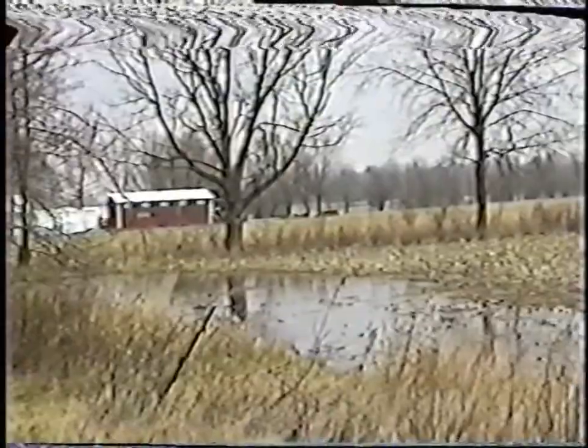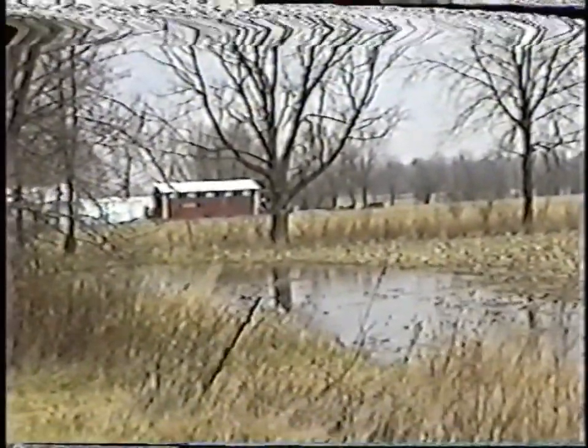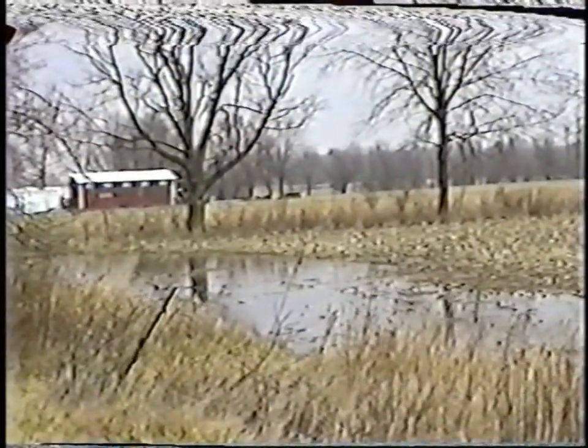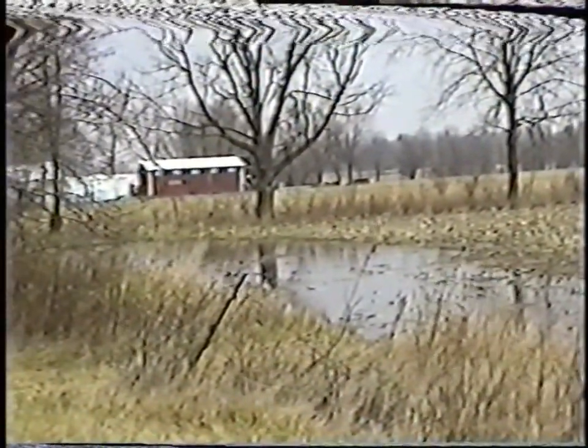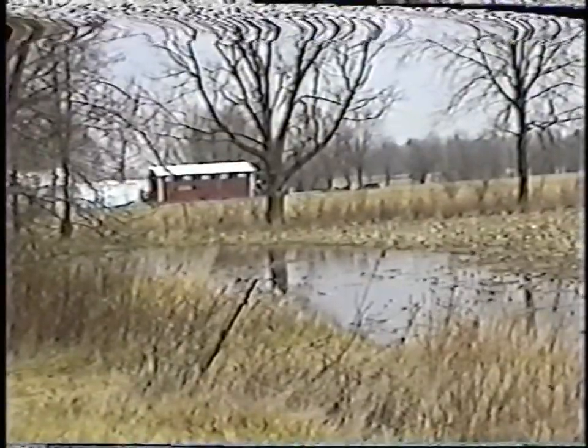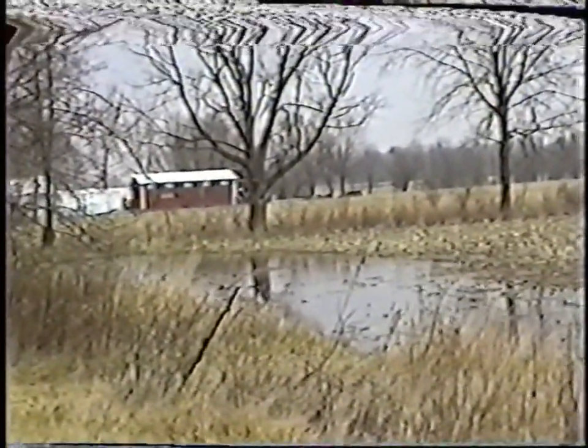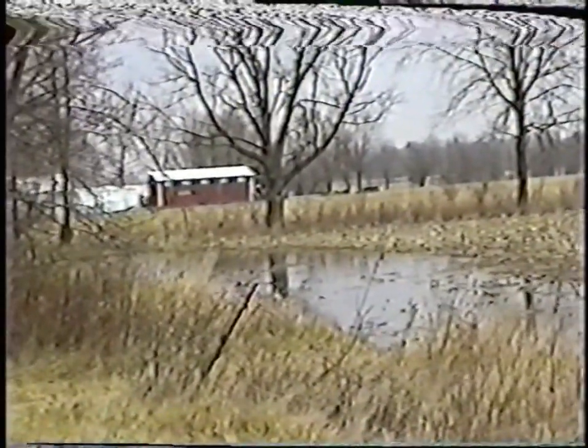In this type of area, we would expect to see both species of toads and probably all kinds of tree frogs such as spring peepers, western chorus frogs, gray tree frogs, and possibly cricket frogs, but that is doubtful.